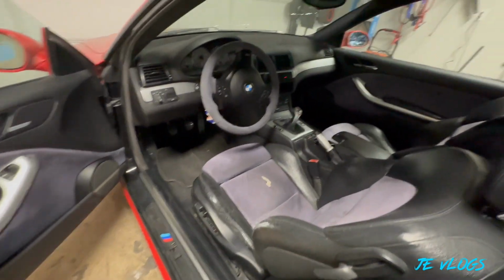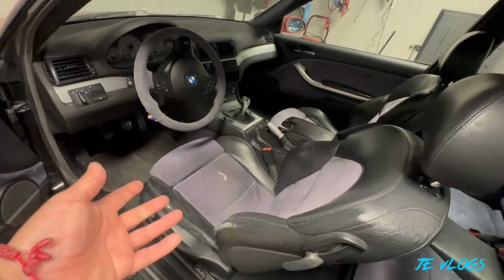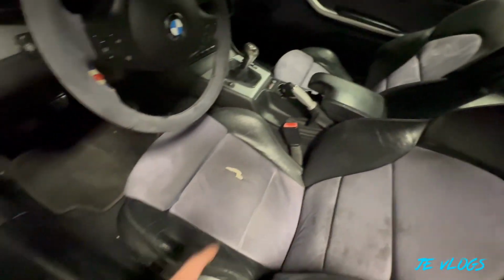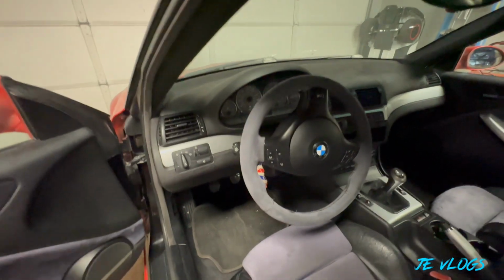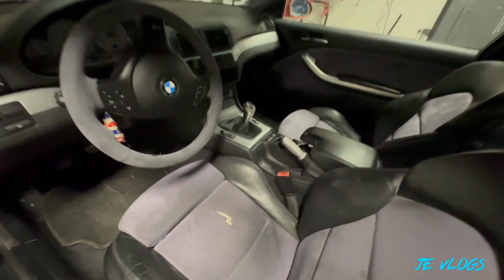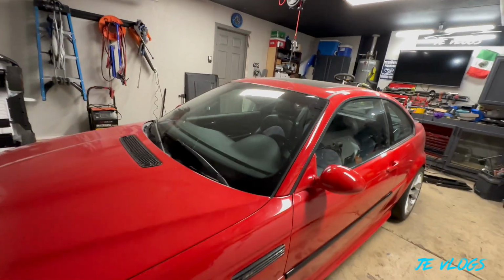You can see it has Alcantara seats. The front one is, of course, a bit damaged. We're gonna eventually replace or fix that. Alcantara steering wheel, seats, and the door cards, you can see. True M3. It does need work. Like I said, it starts and runs. It's a bit dirty because it's just been stored here in my garage.